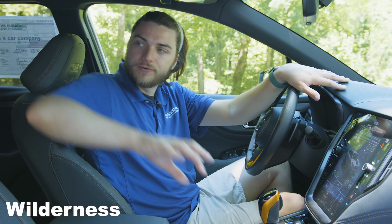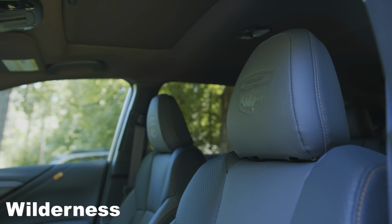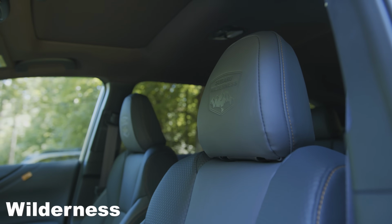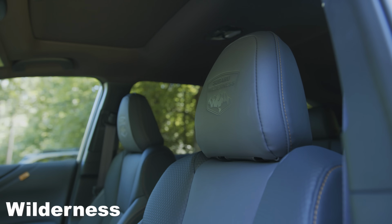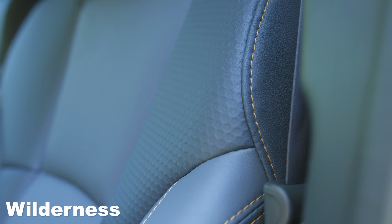One other noticeable difference is, again, the seating surfaces. These are not a two-tone StarTex, they're just a full black StarTex seating surface. Have the Subaru Wilderness badge on the headrest right here, this hexagonal textured pattern that feels really nice to touch, and then it has this copper accent stitching that runs all the way around.